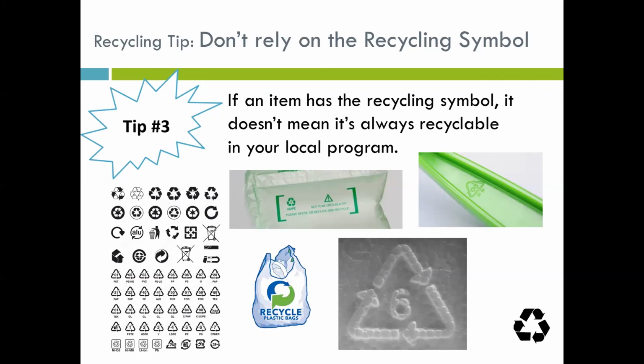They could mean that something was made out of recyclable material or it's recyclable in a specific program. Here are just a few ideas and pictures of what cannot go in the bin but has a recycling symbol, such as packing pillows, plastic bags, styrofoam, and toys.